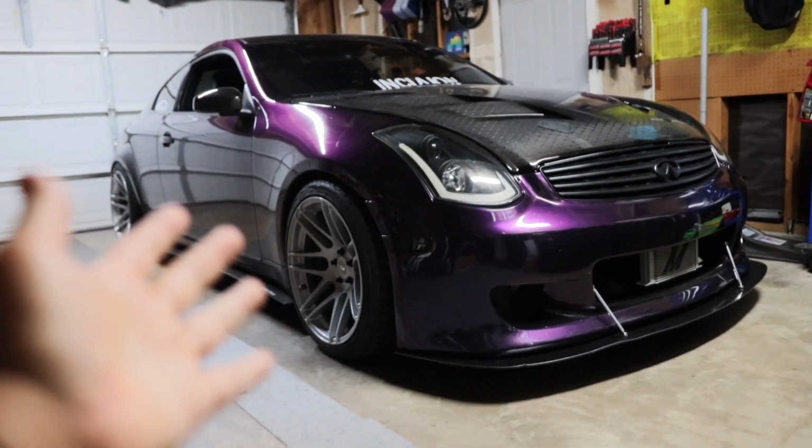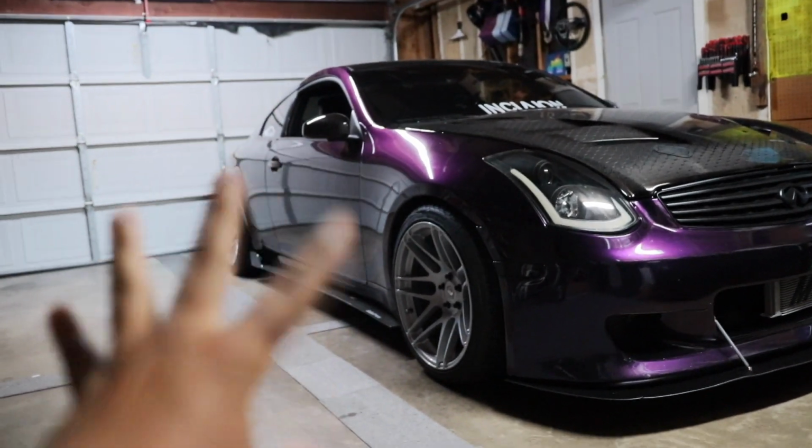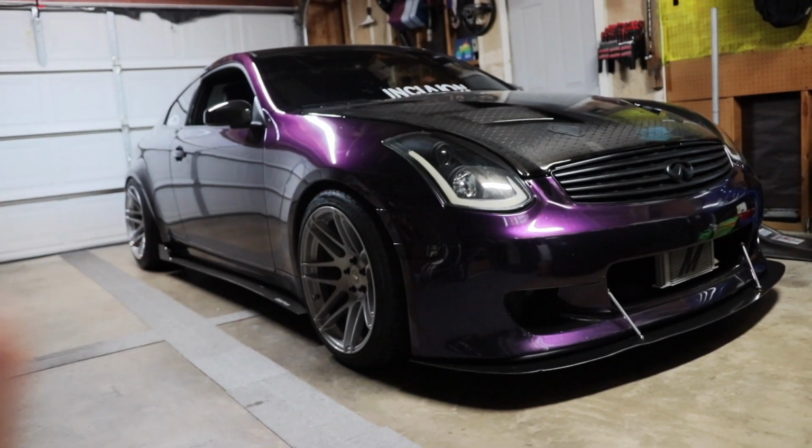I remember when I got my muffler delete, and when I got my second muffler delete, and when I officially got my catback exhaust, it made the biggest difference. It made me enjoy the car 10 times more.